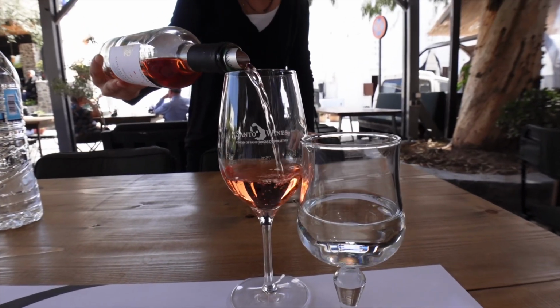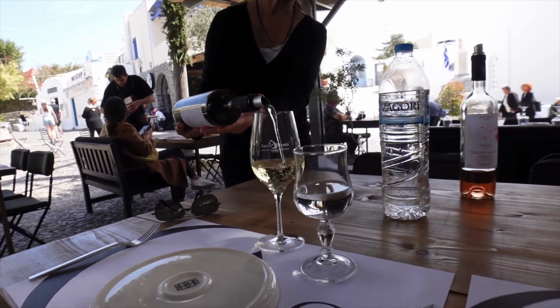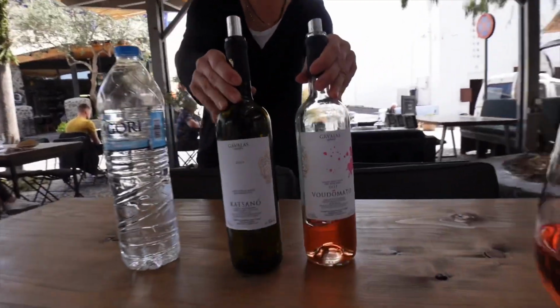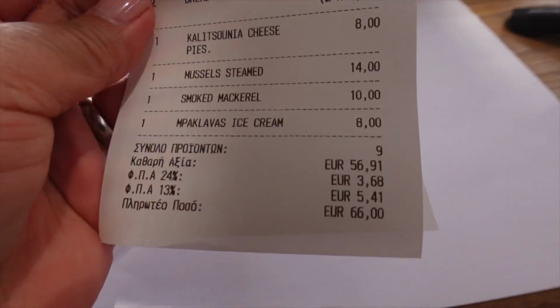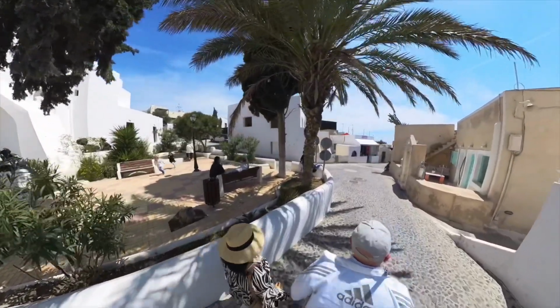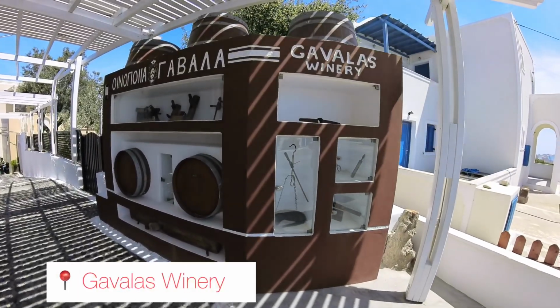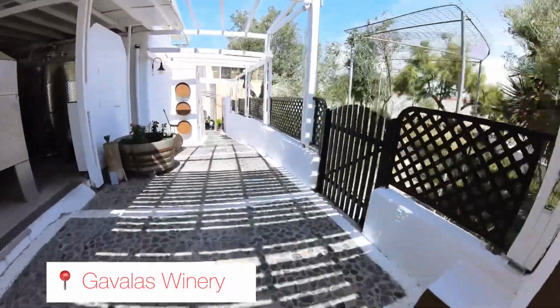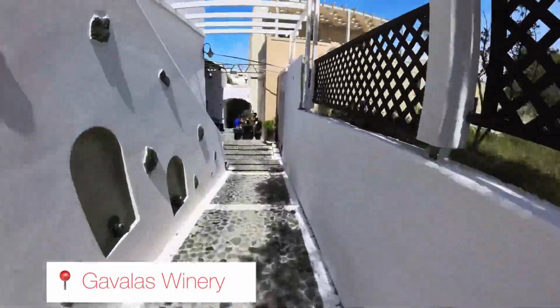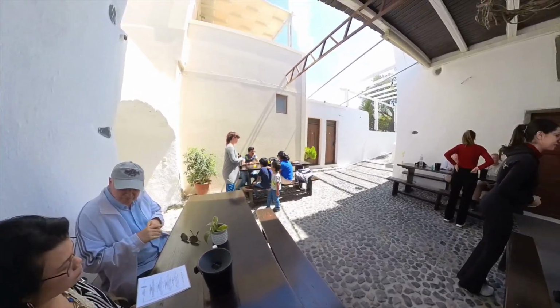Hubby loved the wine we had for lunch, and to our surprise, it came from a local winery in Megalahore that offers wine tasting. So after lunch, off we went. Gavalas Winery is tucked away in a quiet corner just a few minutes walk from the main square of Megalahore. This family-run winery offers a wine tour and tasting in its courtyard.